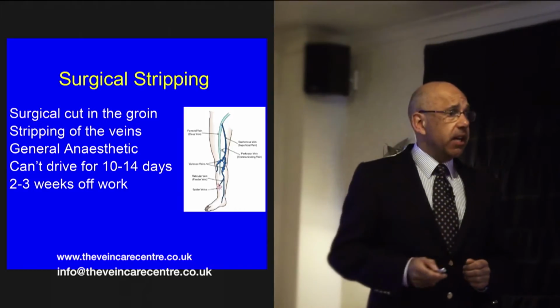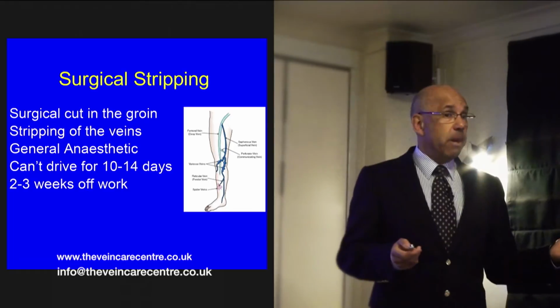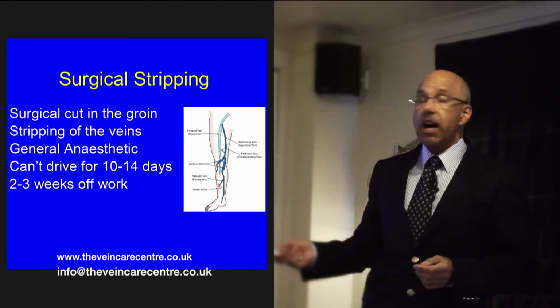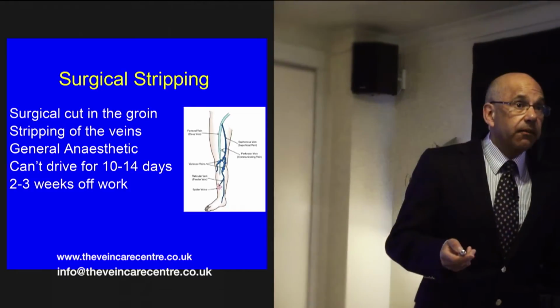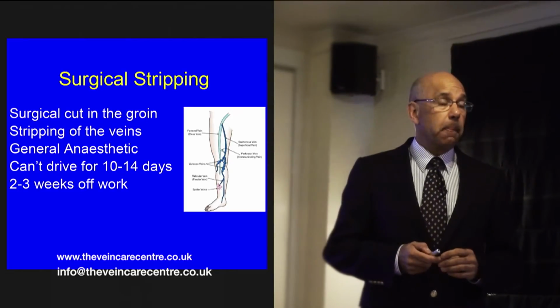It did have a reputation for being quite painful. A lot of people, particularly if they had both legs treated, couldn't go to work for 6 to 8 weeks. It was that painful. They couldn't drive for 10 days. I think 2 or 3 weeks off work, one leg if you're very motivated. If you have both legs treated, you're going to need a month or 2.